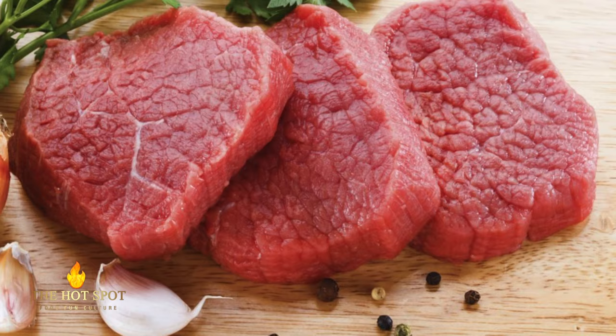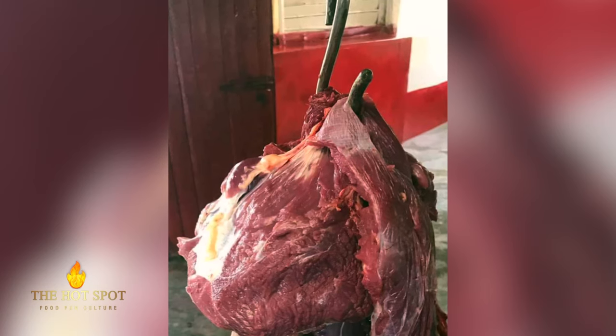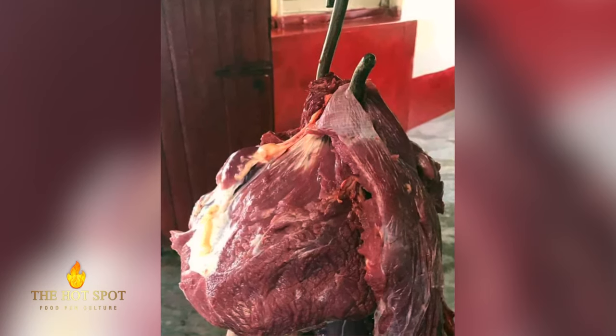A kg of ostrich steak goes for 3,000. We also have a fillet, which is meat without bone. We sell it at 4,000 per kg. We also have meat on bone, which we sell at 2,000 per kg.